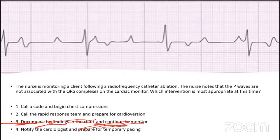Again, I've increased my chances of getting the correct answer. I have three options, not four. But for you who's not using these techniques, you have four options to choose from with a 25% chance of getting the answer right. For me, I have the higher chance of three options to choose from. Again, look at the stem of it. That's what you want to focus on.